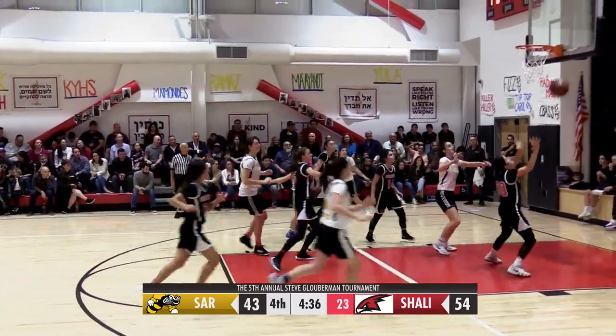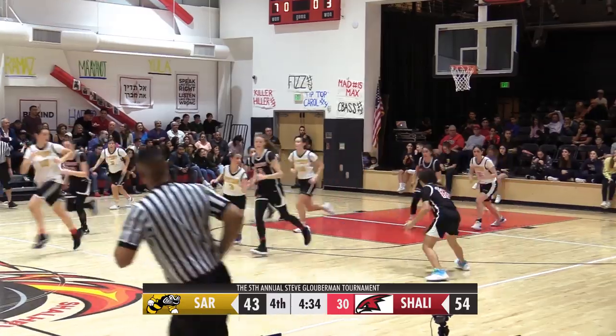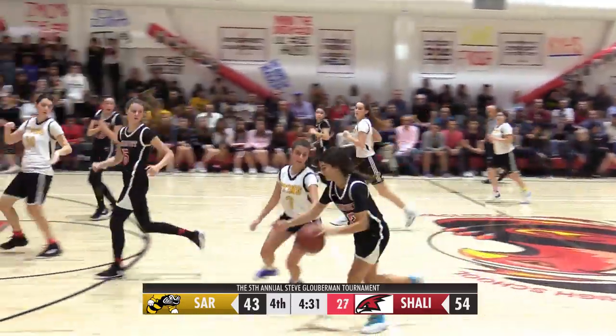And there's Brandwin with the jumper, but can't get that one off the board there. And it's going to be Tibby taking that ball down the court, guarded by Brandwin.